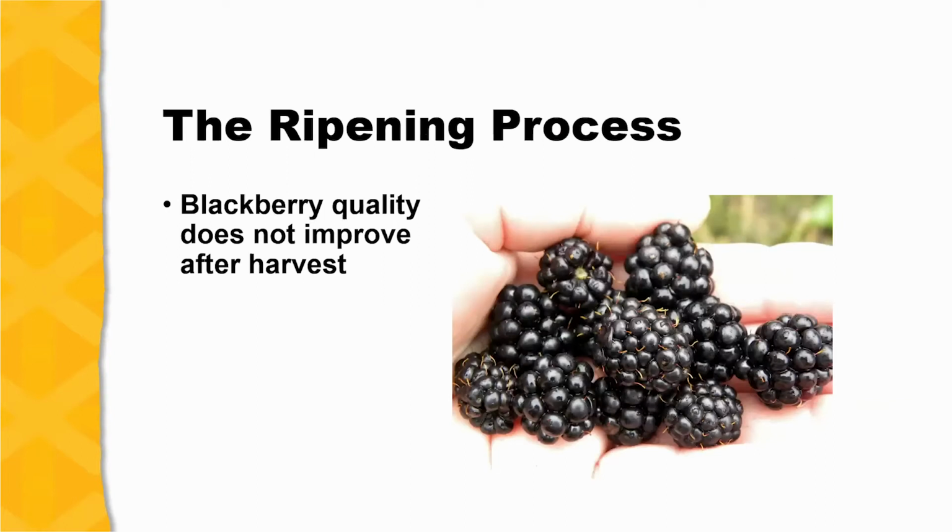So again, blackberries being a non-climacteric fruit, harvest time is very important. Blackberries physiologically go through several stages during the ripening process. They begin as a green fruit, then they develop a reddish color as ripening commences. And then as they ripen fully, they develop a glossy black color and finally a dull or a dusty black color. It's important to understand these different stages because as the fruit ripens, we see a change in the balance of sugars and acids.